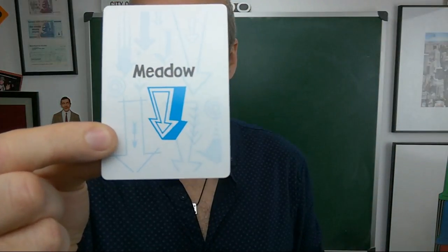And I will complete the story. I will finish the story. Okay, so here, use this word, meadow. So use this word meadow to create a sentence in the past perfect, and I will finish the story, okay? Now, who knows what meadow is? What a great word, meadow.